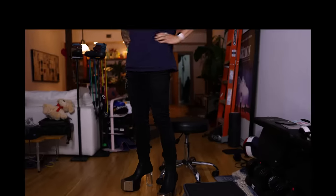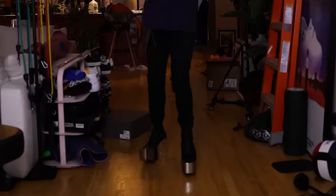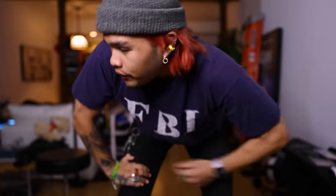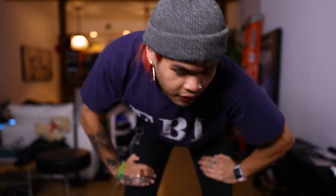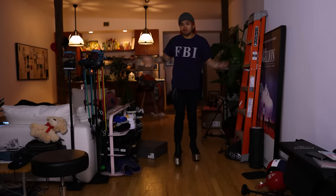Oh my god. You can't even see me. They're honestly not that hard to walk in. I feel like I could get this. This is not that bad. Obviously, the true test is when I'm outside and there's variable ground and stairs and stuff, but for the most part, this is pretty comfortable. This isn't bad. This isn't that bad.